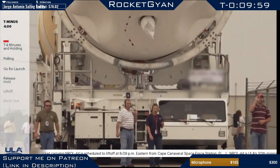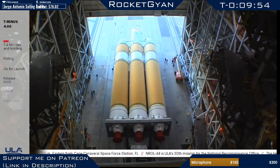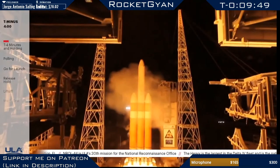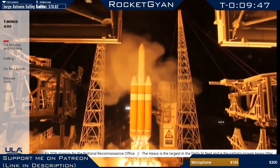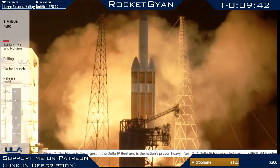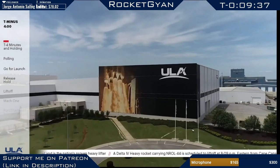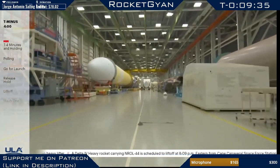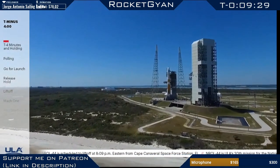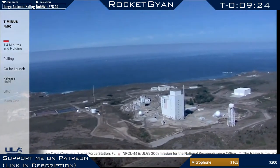So yeah, that's why reusability is the key, and SpaceX has done that, and that's why it is so highly rated. But ULA is not behind with its Vulcan rocket. They are planning to reuse. Initially they won't, but they have plans to reuse somewhat, especially the second stage of the Vulcan, from the orbit to the land. That will be a very good feat if they achieve it.